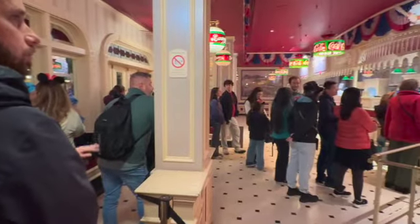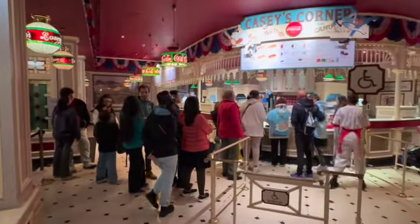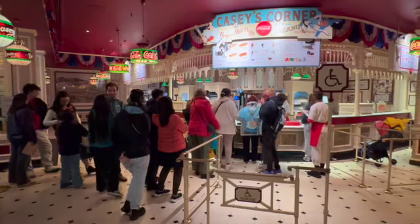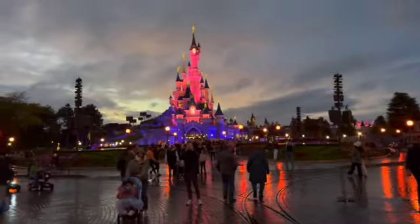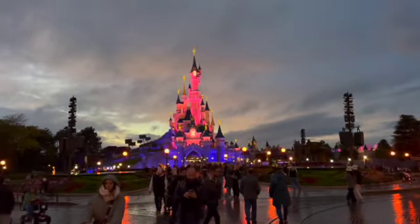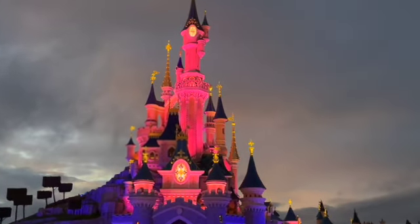One thing they do not have here at Disneyland Paris is mobile order. So here's the line for Casey Jr. So normally I would mobile order, but that is not an option here. Gorgeous, just gorgeous Disneyland Castle. I'm impressed. All right.